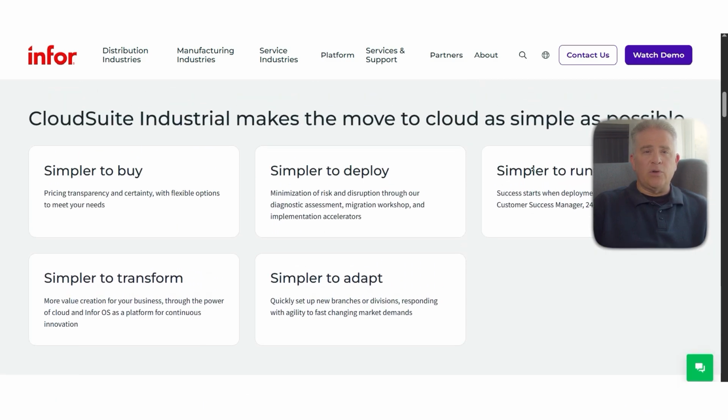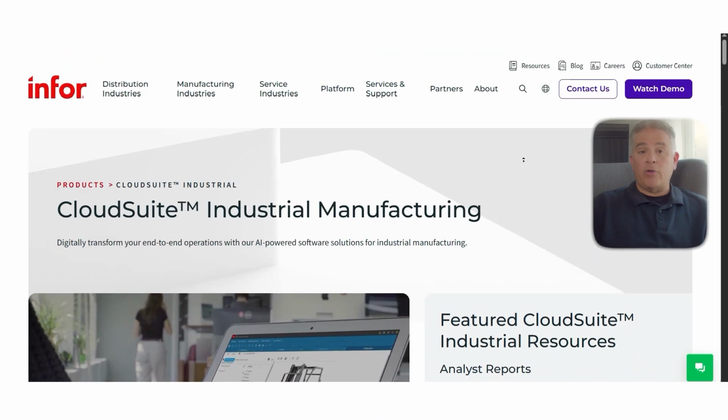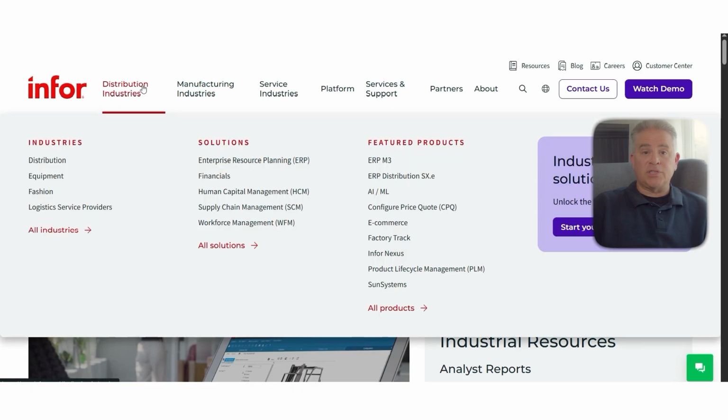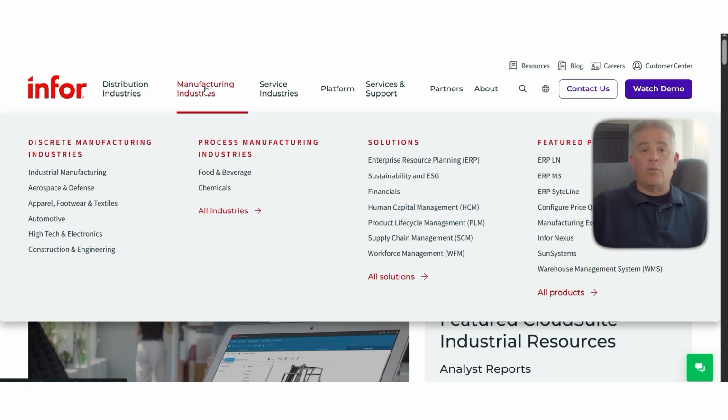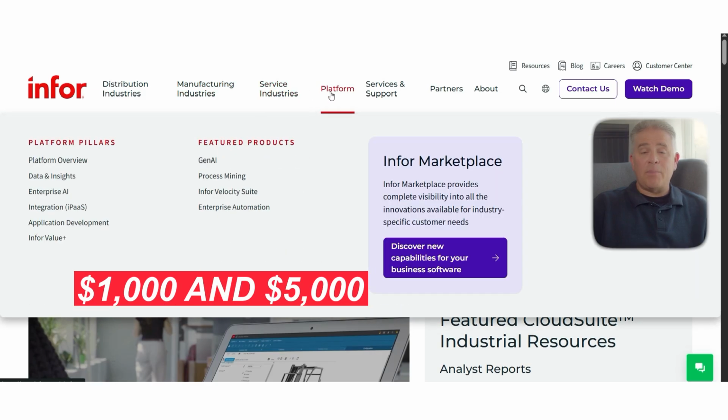But some users feel the quality management tools could be better. If that's something you really care about, you might also want to check out other options like QAD. Pricing for Infor Cloud Suite usually runs between $1,000 and $5,000 per month, depending on your setup.